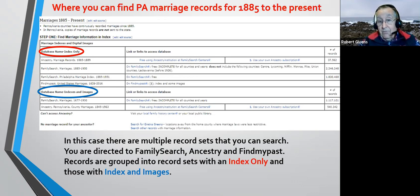And so we're talking about things you can find where you might be able to find your answer relatively easily. So in this case, there's 6 different collections that you could go to, some with indexes, some without. You can see that some are at FamilySearch. One for marriages 1885 to 1950 at FamilySearch says it's free, but it's incomplete for all counties and years. It does not include Center County, Lycoming, Mifflin, Monroe, Pike, Union, or Lackawanna County prior to 1926. So there's some missing things there. And so you have to beware, and they try to help you know that.